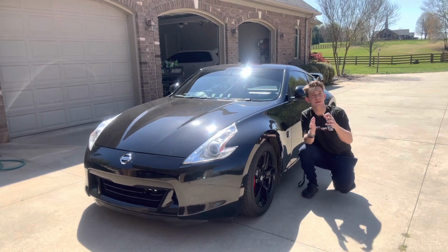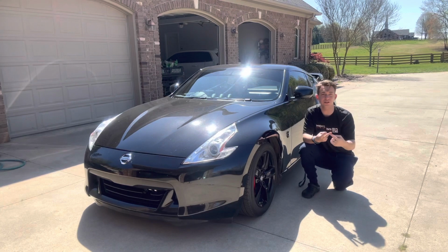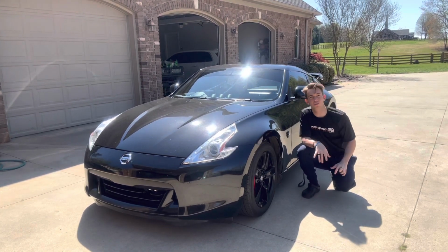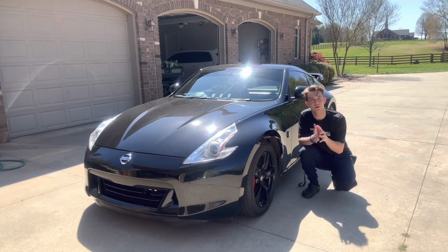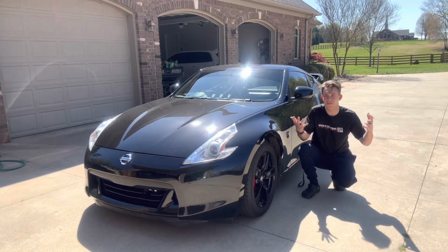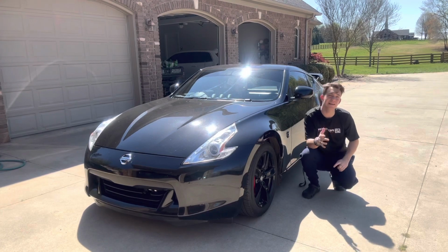And not to forget to mention, it's naturally aspirated, which means you can tune them, you can throw stuff on them, you can make them faster than any other car on the road. So this is really just an epitome of a perfect cheap sports car for any young enthusiast driver who just wants to have a good, fun driving experience and also not have to break their wallets in maintenance and repair costs.